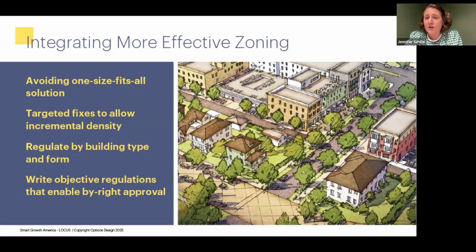And we really need to take a closer look at them to understand what are the regulations needed to allow these smaller buildings more easily. Next.